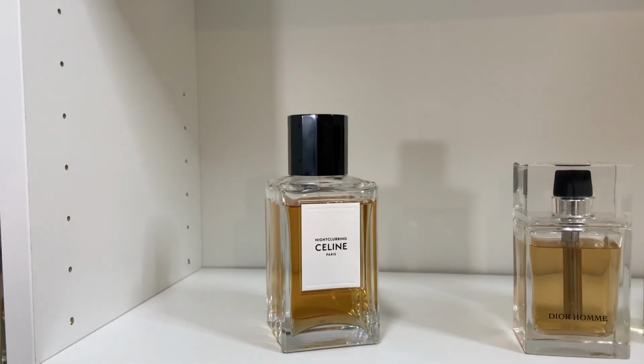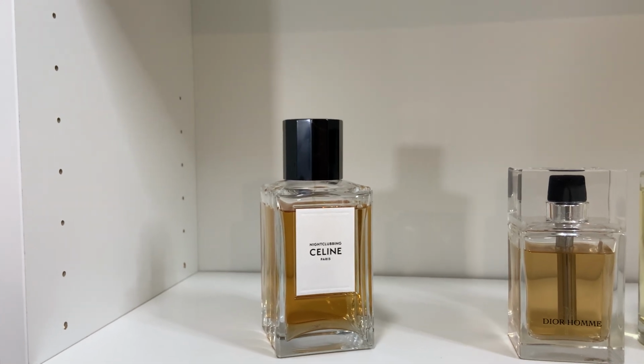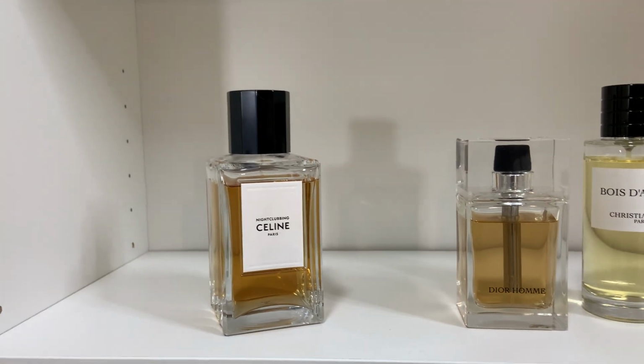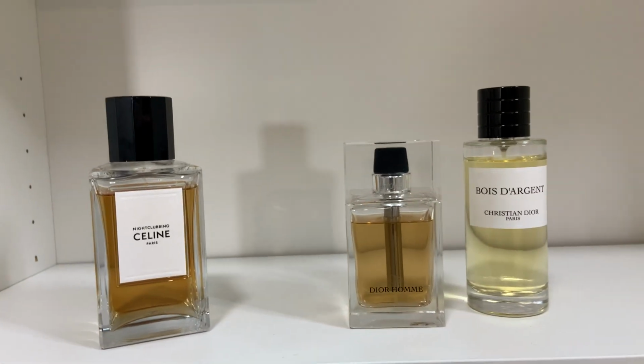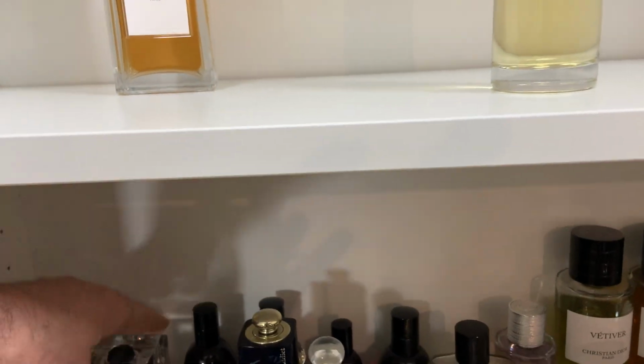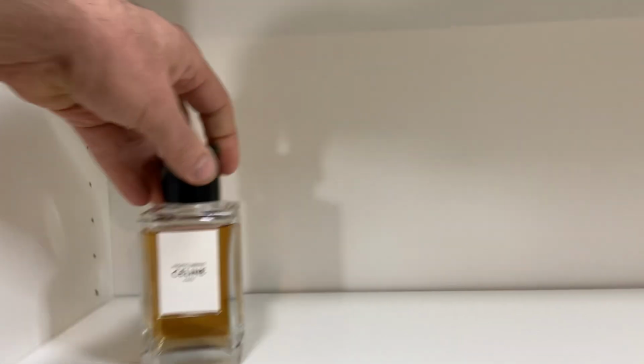ashy. Yeah, sure, they share some iris and some warmth and some powderiness, right? But the scent profiles are completely different. So I'm not exactly sure what people mean by that, but I imagine it's just more the feeling and the texture than anything else. But there goes my Celine, right?